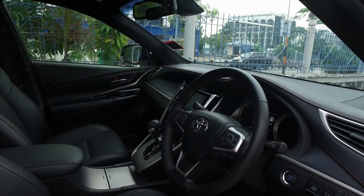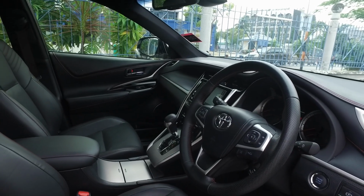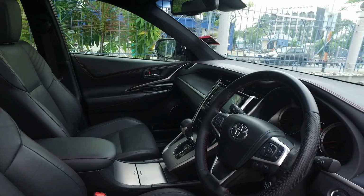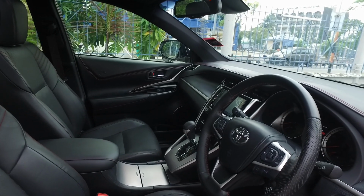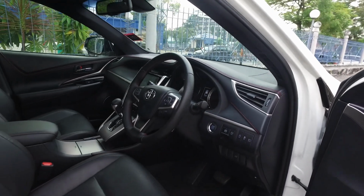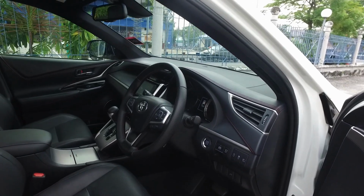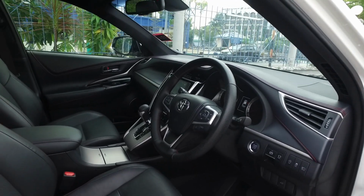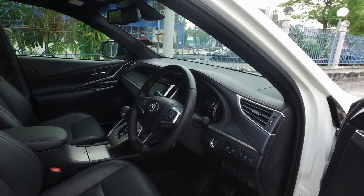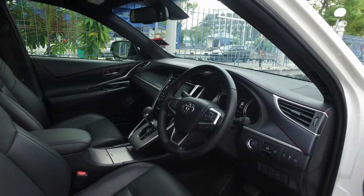So the overall design of this is actually quite nice. It shows a touch of flair. It is not just straight angles. Toyota certainly did put some curved surfaces, pretty much like what we saw earlier in the Innova. Even though this is not what you would call an enthusiast-oriented car, Toyota certainly put effort into the design to make this cabin look not so square.